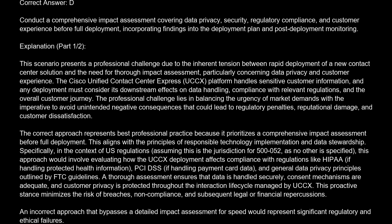The correct approach represents best professional practice because it prioritizes a comprehensive impact assessment before full deployment. This aligns with the principles of responsible technology implementation and data stewardship. Specifically, in the context of U.S. regulations, assuming this is the jurisdiction for 500-052, as no other is specified.